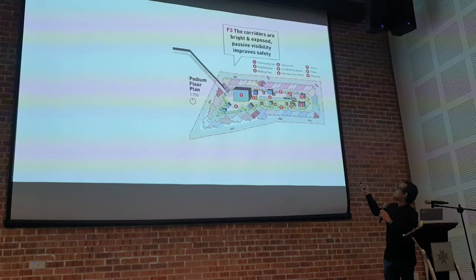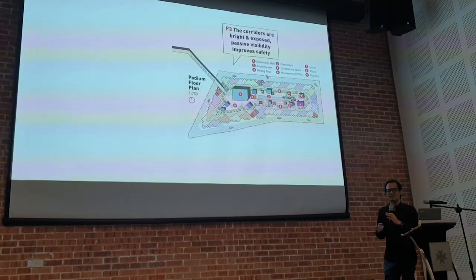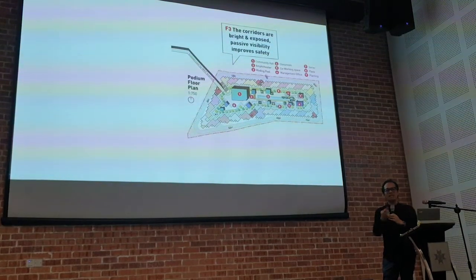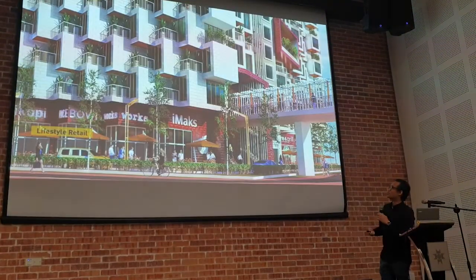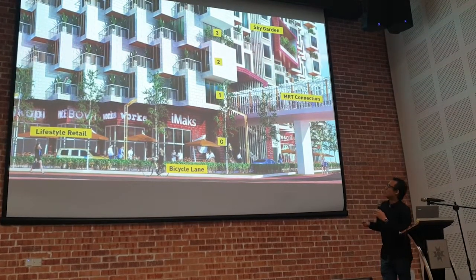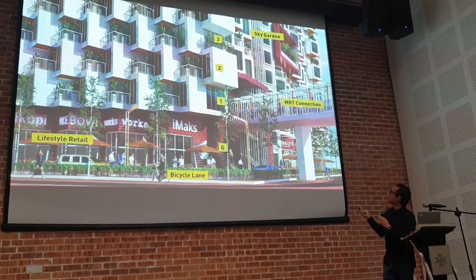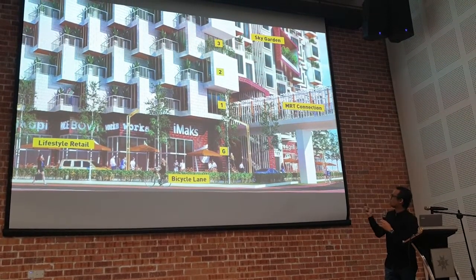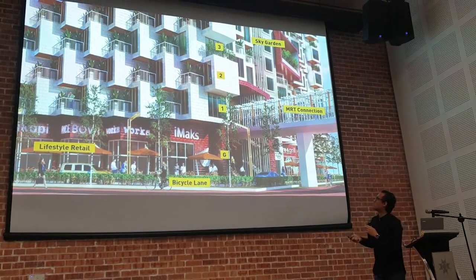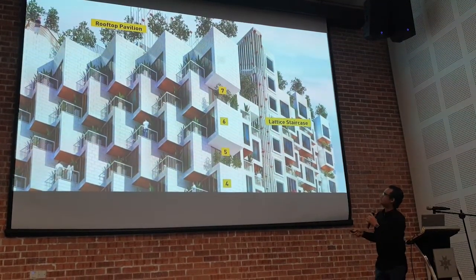And this is how the units look like. We have 20 something units, but since we are a small practice, we're going to simulate only one. Okay, so we're going to show in detail one of those units. So the block's not that high. You can see the shop frontage on the ground. This is the bridge connecting to a nearby MRT station. And then it goes up another few stories.